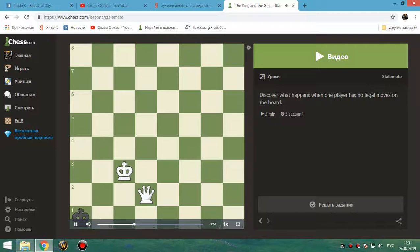In this position, can you find a better move for white? White can actually win the game in just one move after queen b2 checkmate. Remember, your opponent can never be in stalemate if they are in check.